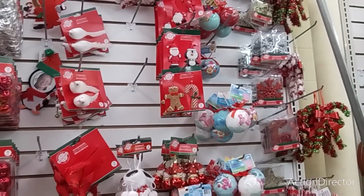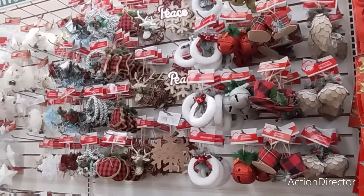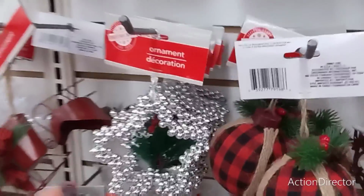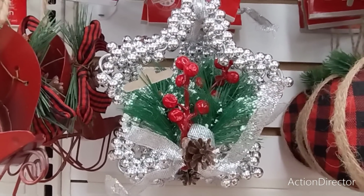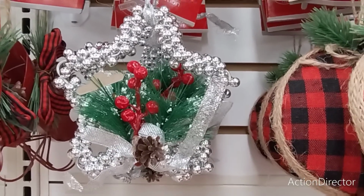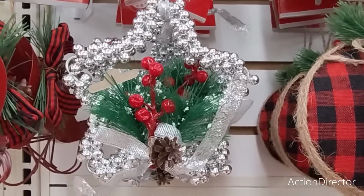Okay, I'm trying to see if there's anything else new in the decor section. Not really seeing a whole lot new. Hopefully they bring out more stuff soon. Actually, look at this. I don't think they had the star the last time we went. So the star is really cute. That's new. I know that for sure. That is adorable. And it matches the wreath. So if you want to keep a consistency, which I don't keep throughout my tree, you can with the star. Adorable.